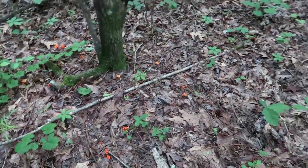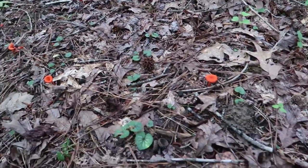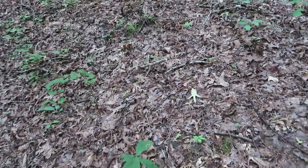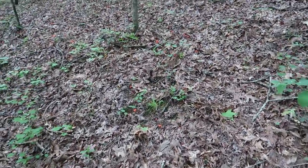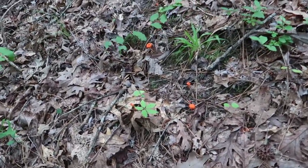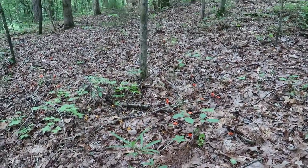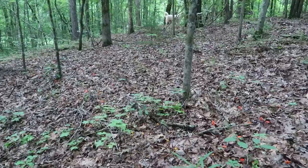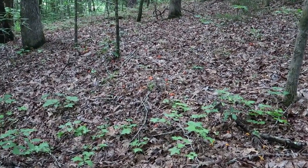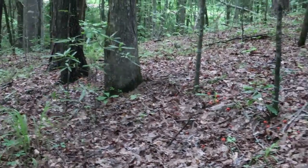You can see them. You have to be extremely careful where you step because these little guys are tiny, but they show up. My eyes can spot them fairly well. I don't know how well you guys can see it on the camera, but if you just pay close attention, you see all these little specks of red and orange. And they're there. They're all over the place.